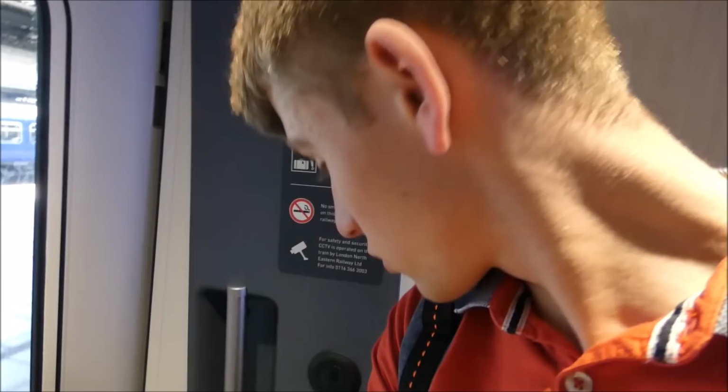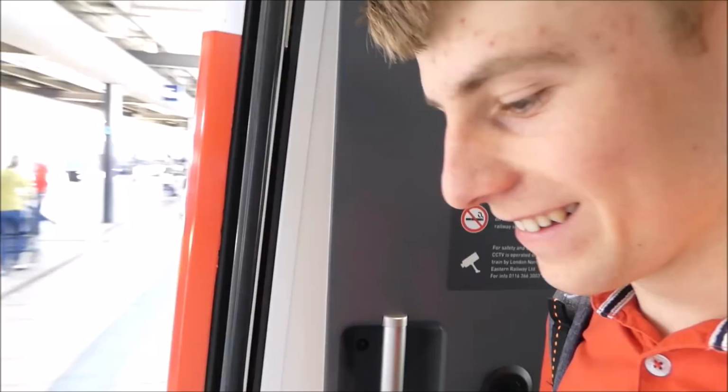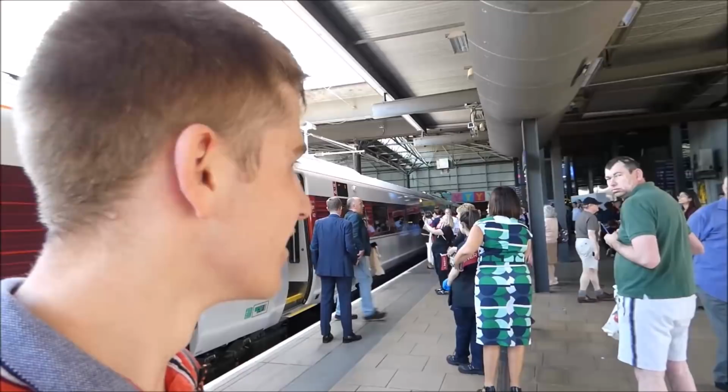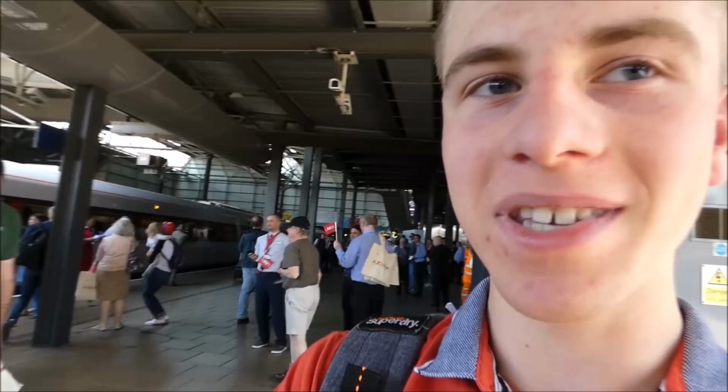So, this is how to actually get off. Looks like it's just these buttons. So welcome to Leeds on an Azuma.